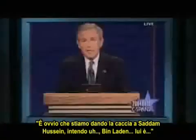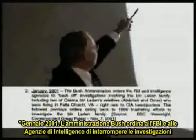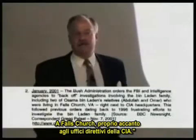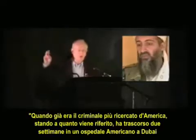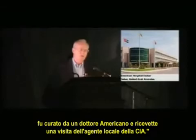Of course we're after Saddam Hussein, bin Laden. In January 2001, the Bush administration orders the FBI and intelligence agencies to back off investigations involving the bin Laden family, including 2 of Osama bin Laden's relatives, who were living, guess where, in Falls Church, Virginia, right next to CIA headquarters. When he was already America's most wanted criminal, he reportedly spent 2 weeks in the American hospital in Dubai, was treated by an American doctor, and visited by the local CIA agent.